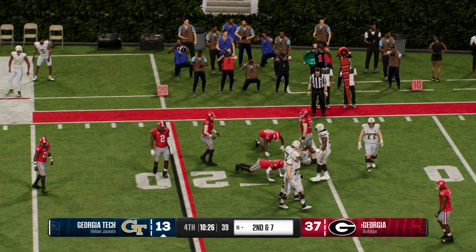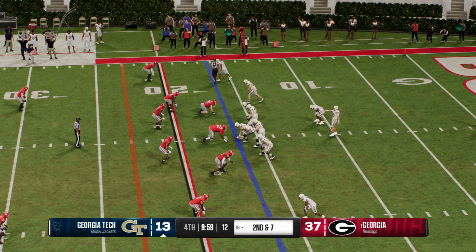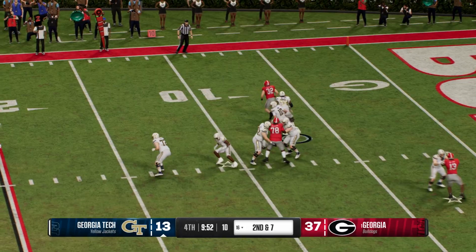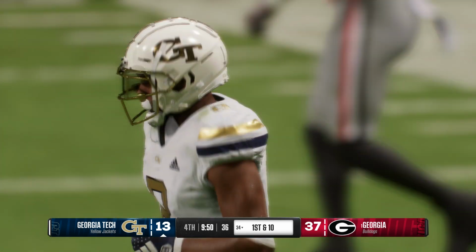Looking to set up a screen pass here. Good job by the defense to fight through the blocks on that screen. He's short of the first down mark, Leeson. Looking to pass, it's King, bringing pressure. He lets it go on the move, and it's complete downfield. And a big gain before he goes out of bounds.